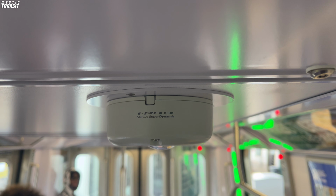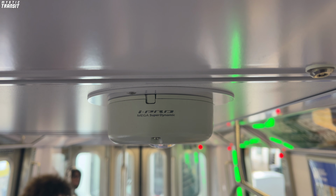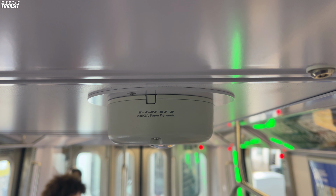The inclusion of camera stock on the train is great. While they may not stop crime on the train altogether, it will make it easier to catch criminals either in the act or during the investigation.